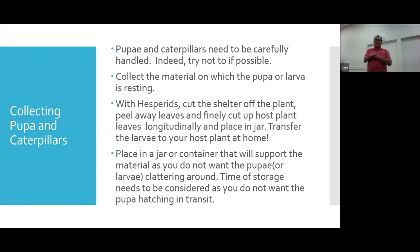Collect the material on which the pupae or larvae are resting. I'll show you what to do with Hesperids in a moment. Hesperids are skippers. Cut off the shelter, peel away the leaves, then chop them up longitudinally and place the caterpillar and the cut-up leaves in a jar, and then you can take them home to put on a plant. Think about the safety of your specimens. Put them in a way where they won't clatter around in the bottle, okay?